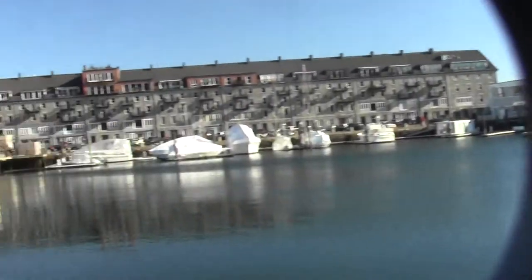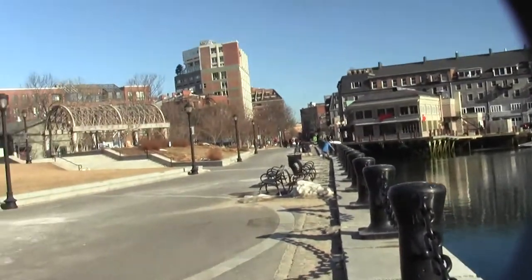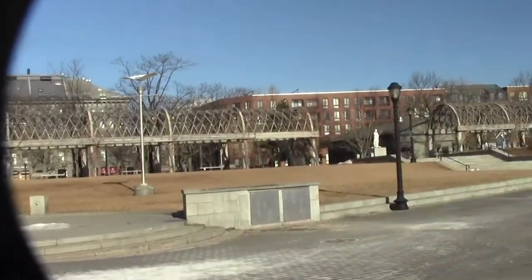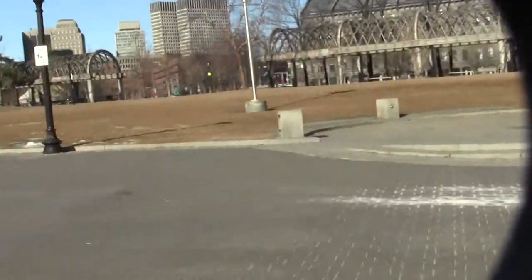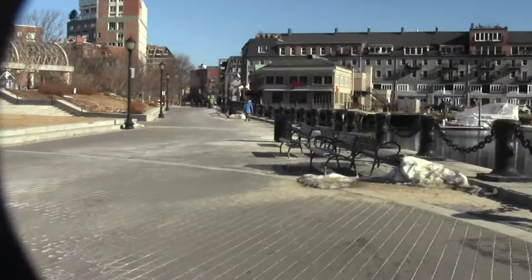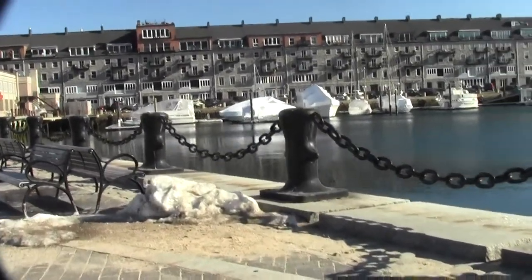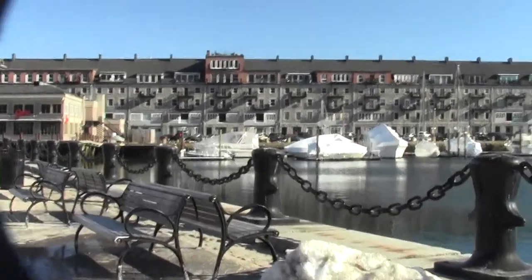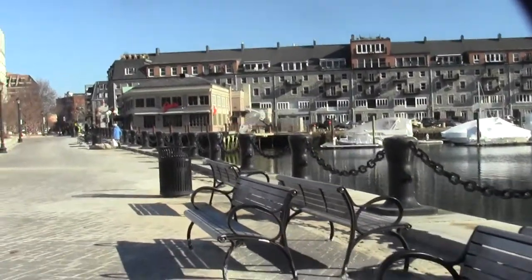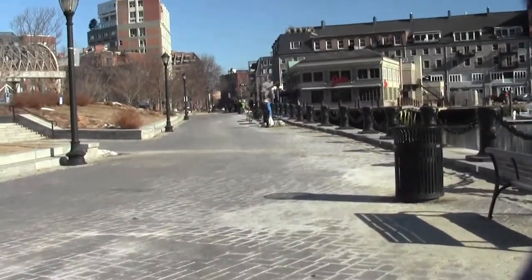Tide's in today. This is our next significant section to explore. I didn't really go there yesterday. This is Columbus Park. Christopher Columbus. And no end to the seagulls.